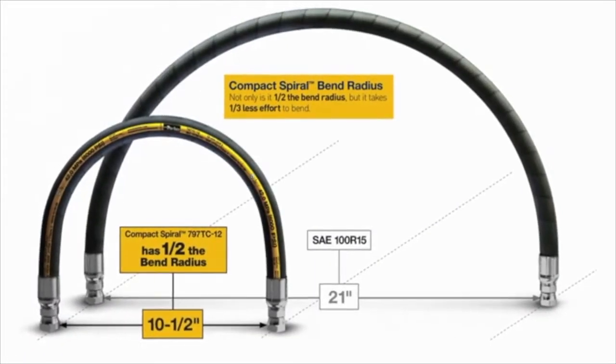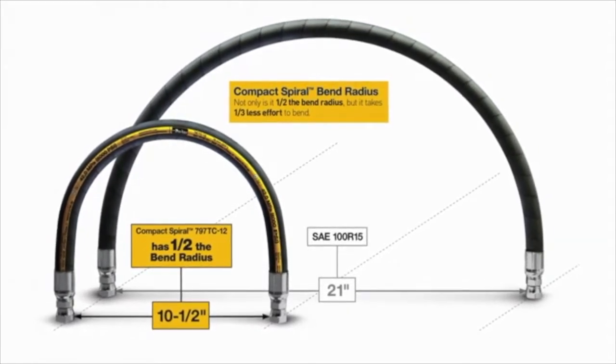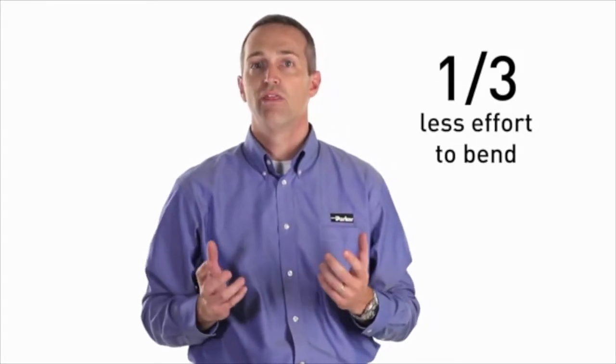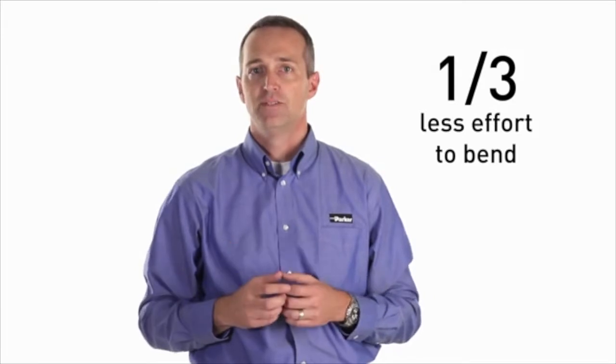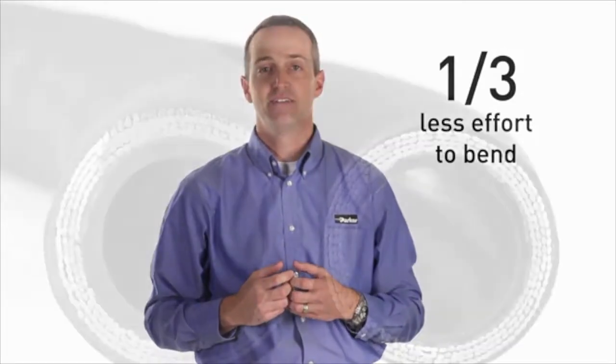Compact spiral hose is incomparable thanks to its many industry-leading attributes, making it the easiest spiral hose in the market to work with. Providing remarkable flexibility and routing ease, its bend radius is half that of SAE 100R13 and 100R15 conventional spiral hose. More importantly, it takes 1/3 less effort to bend, making it much easier to work with and install. With half the bend radius, you can reduce your hose needs 20 to 50%.